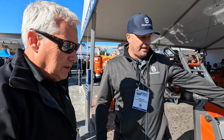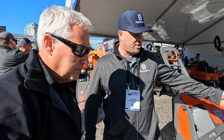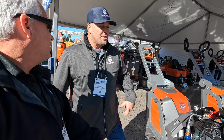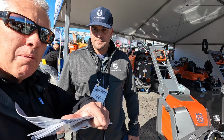Being a propane motor, it automatically has counter rotation because that is the rotation of the combustion motor. So everything's going to be in that clockwise or counterclockwise rotation. So is there a wall side? Technically, yeah. Your wall side would be your left side. There you go. Remember that. All these machines are different.